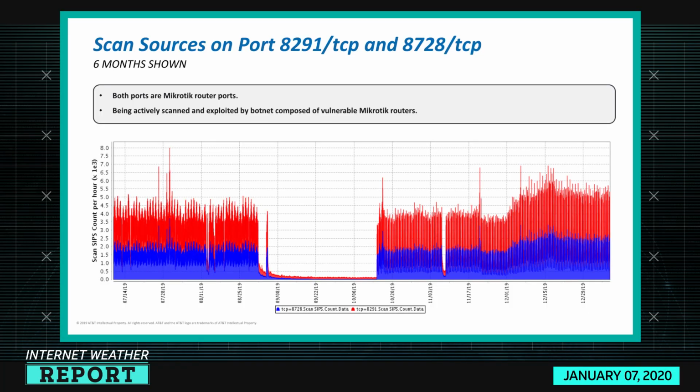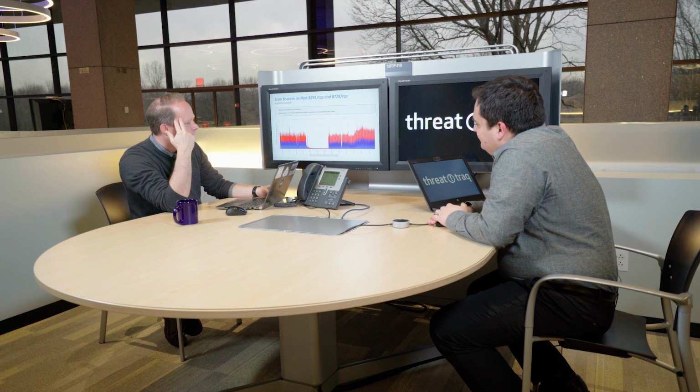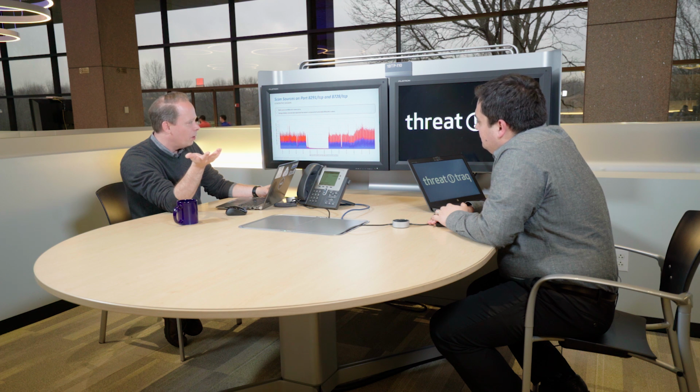But you can see that there was a period of time between like September to October of 2019, maybe middle of October, where it just shut down. I don't remember if there was a reason for that. I didn't go back and look, but it has since resumed and this scan is continuing. And like we said, there's a few thousand devices. That's decent enough for a botnet if you've got control of that botnet, and just something to be mindful of, especially if you use MikroTik routers.